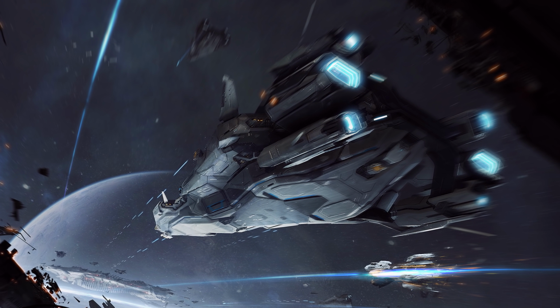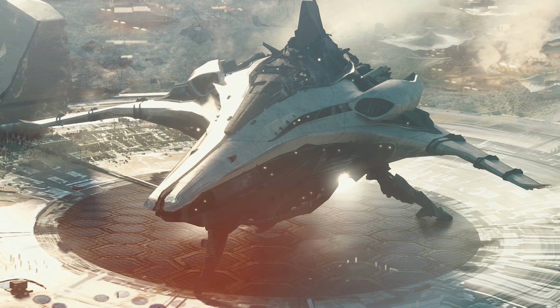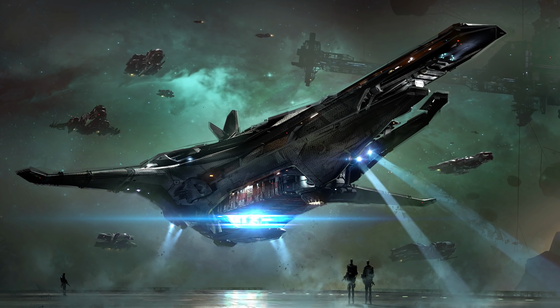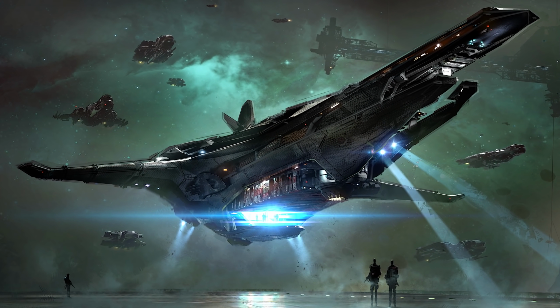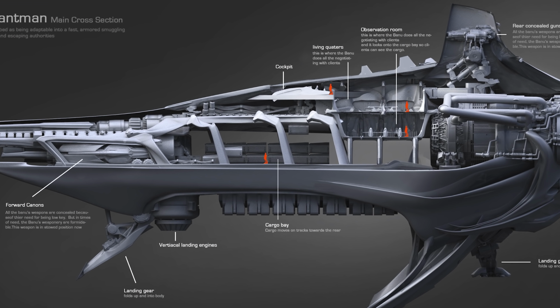That and the Banu Merchantman. Now, the Banu Merchantman is not currently on the roadmap, as it was suggested that it would start production after the Polaris. So expect that ship to go into full production in 2022, in my opinion. But cool things coming for the Banu Merchantman.